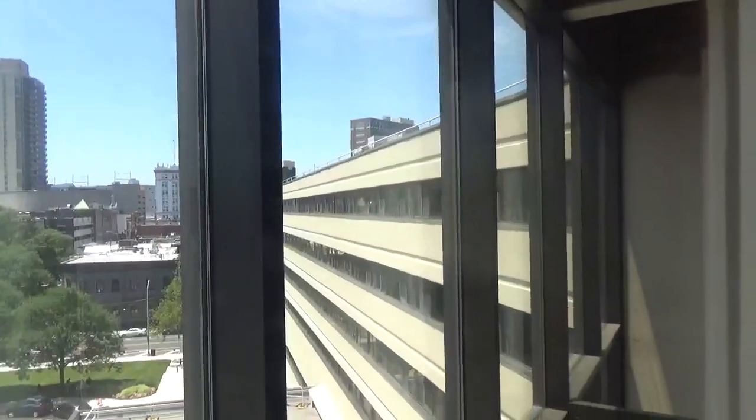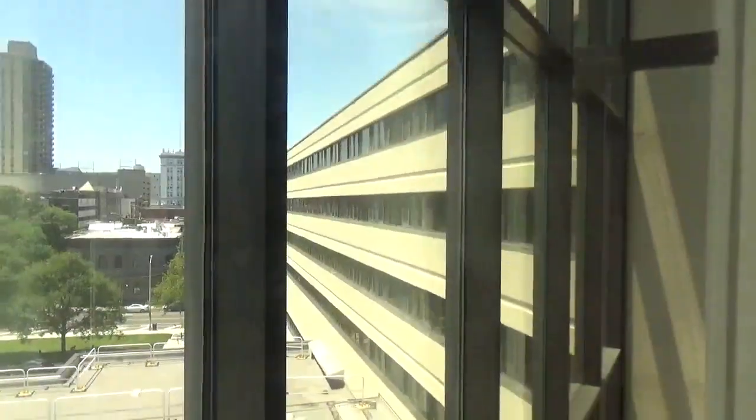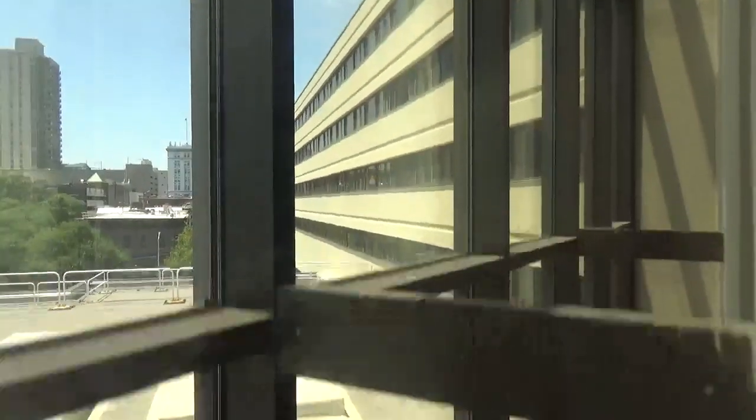Nice elevator. Love the window. EPCO, smaller, hands-free ADA phone. Here we go. There is the other elevator. There is elevator number 3. Here at L. Lobby.